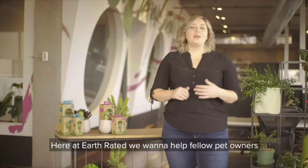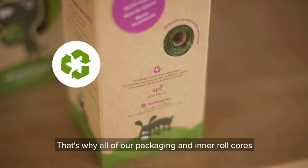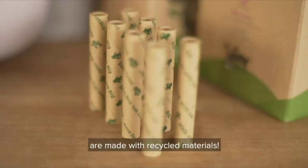Here at EarthRated, we want to help fellow pet owners while keeping the environment in mind. That's why all of our packaging and inner roll cores are made with recycled materials.